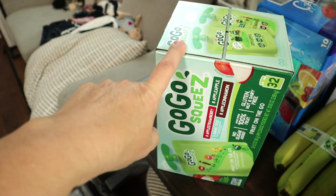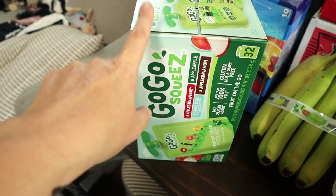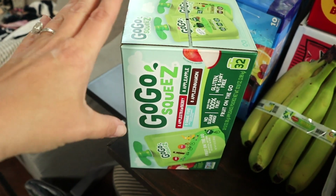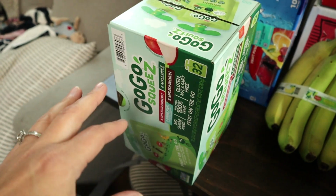This is something that I actually hate buying because I know that it's so much more expensive, but again, when we're in the car or on a trail or something like that, it is such an easy snack for the kids, and it's definitely a healthier option than some of the things, so I do buy it for that.